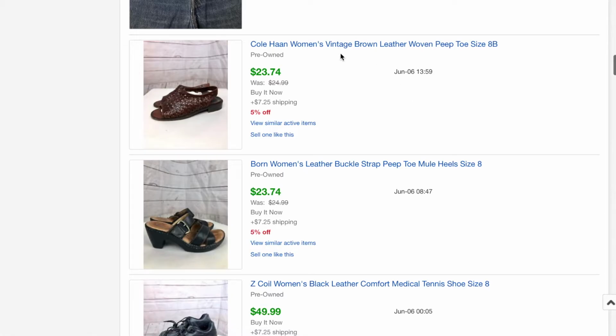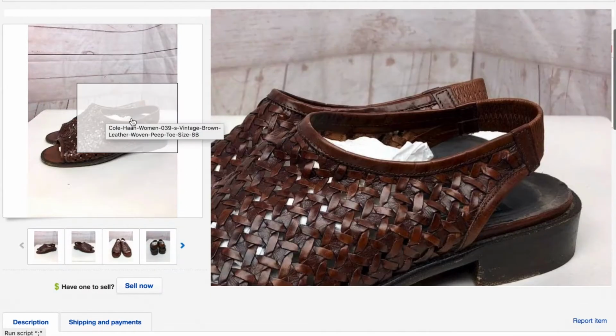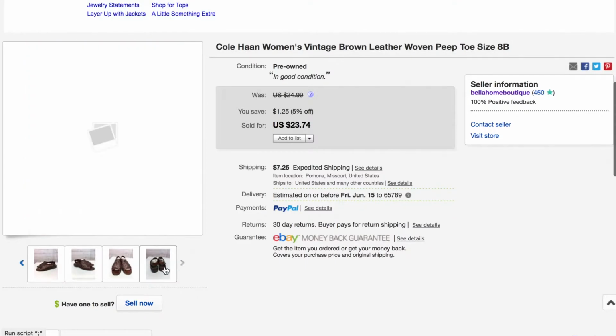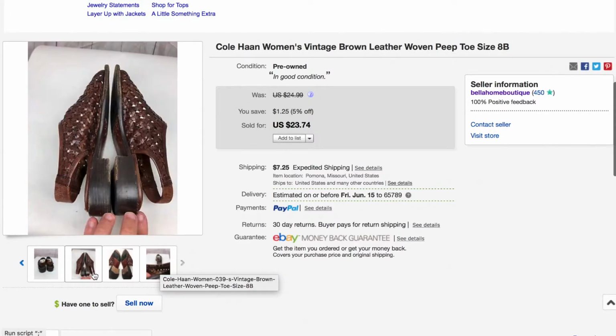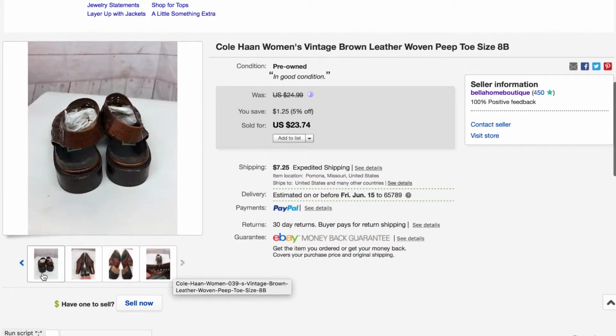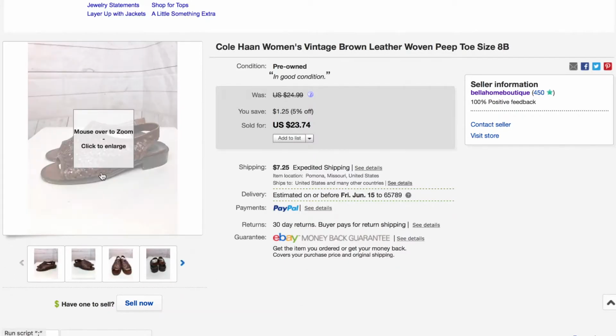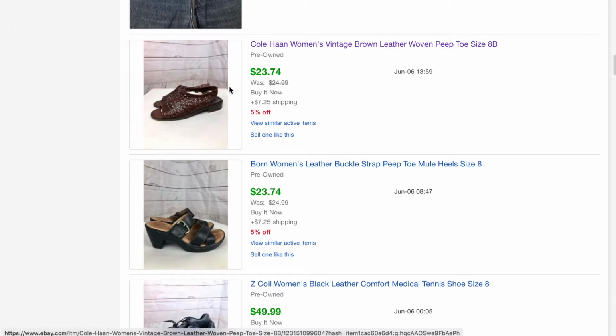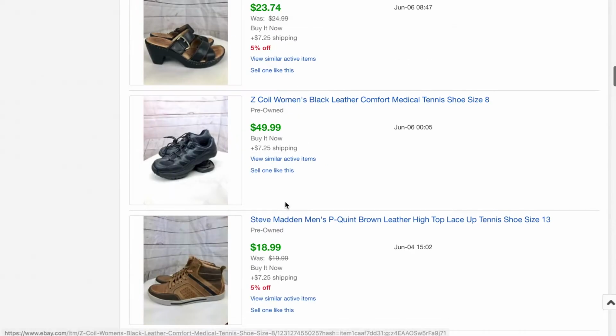Sold some Cole Haan women's vintage peep toe shoes. Take a look at these woven shoes. Almost as soon as we put them up, they sold. I believe it's a vintage tag for Cole Haan, though it doesn't show the tag. Either way, these were in demand. They sold rather quickly. They weren't in the greatest condition either, but we got $23 plus shipping, so very happy about that. Sold these Z coils for $50 even.